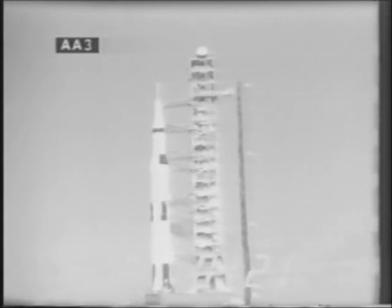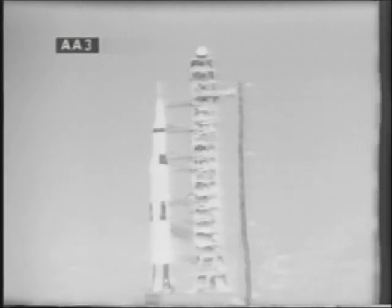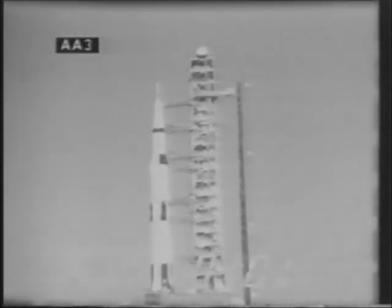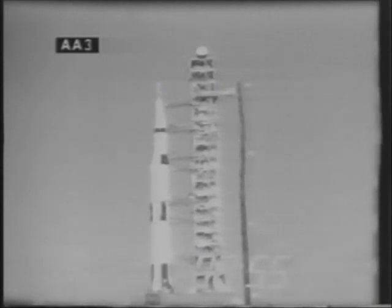All still going well at this time. Receiving some readouts on some of these red line values. All indications are that everything is still satisfactory. T-minus 1 minute 15 seconds and counting. Third stage propellants now have been pressurized. Launch control, T-minus 60 seconds and counting. First stage now pressurizing.